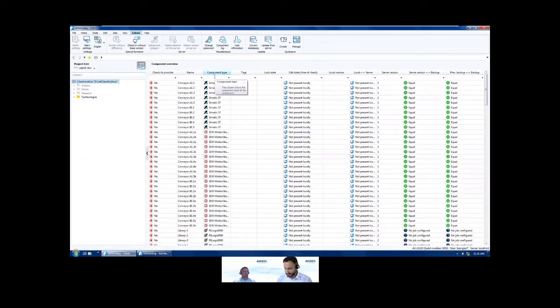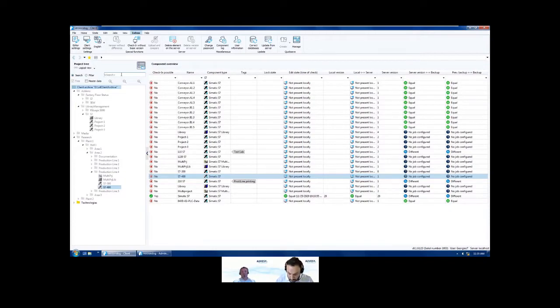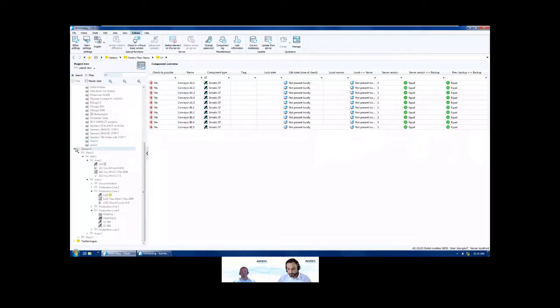Here you have a very nice search function, so you can just look for all the S7 projects, click on it, and it will filter all S7 projects. And look what happens if I click on one of those components. On my left side, the project tree goes right to the directory where this project is included. So it's a very useful search button. The same works also for the project tree itself, so you can also search for specific projects here, and then just by clicking on next, it will go to all the S7 projects from Siemens. All right.